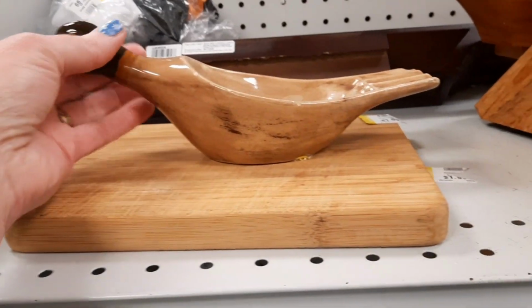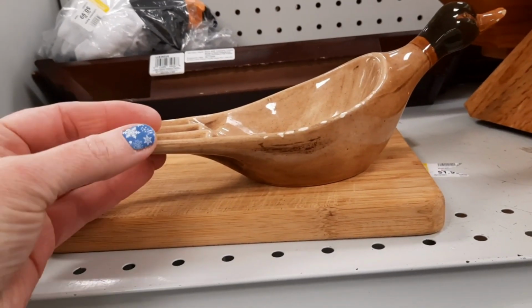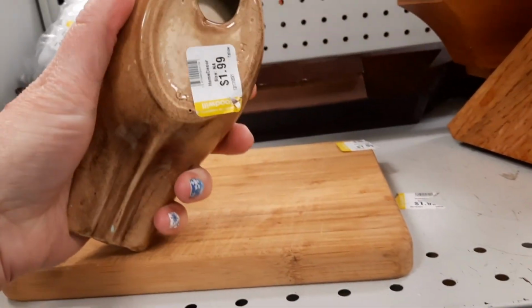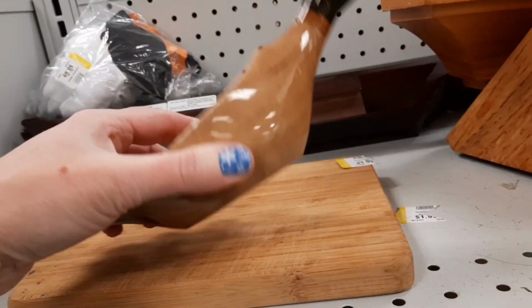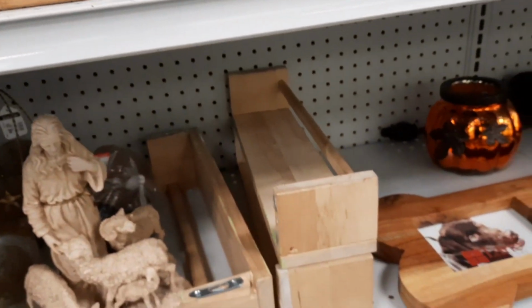Here, they also have their shelves divided by colors. The hard goods section is very small, but they make it work. I felt this was a hobbyist piece, and I think it was an ashtray based on the grooves in the duck's tail. And he also had some chipping. So I left that there.